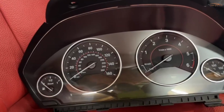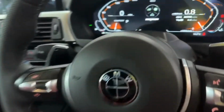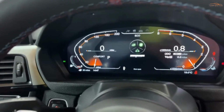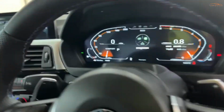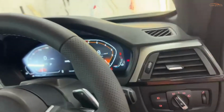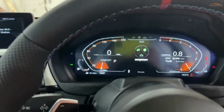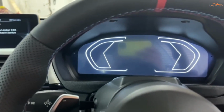Here is the new digital speedometer, fully fitted, which completely transforms the interior of the BMW 4 Series and brings it up to more modern times, like you would with a new car. It's a complete transformation on that. The sleek display comes alive, turning the dashboard into a dance of pixels and light. A spectacle of modern engineering that not only enhances the visual allure, but promises to redefine your driving experience.